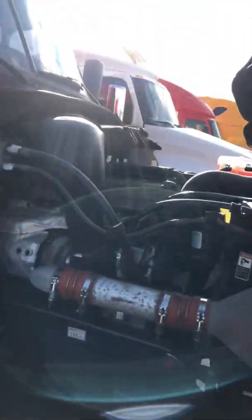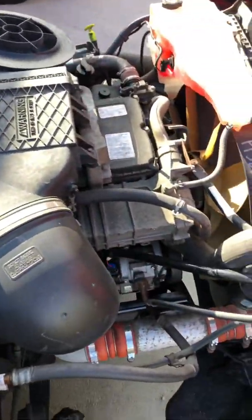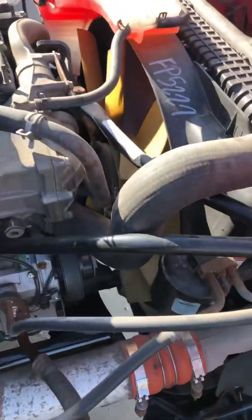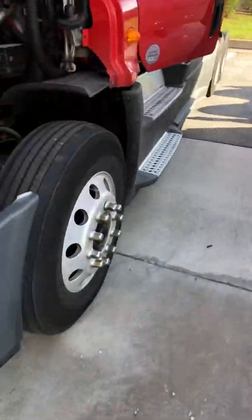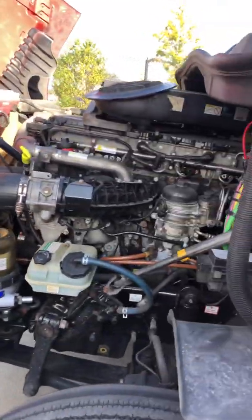So yeah, this is basically DD13. It's been getting the job done. I haven't really had any problems with it. Like I said, 700,000 miles on it, but I haven't really had any major issues out of it so far. So turbo and everything's still going. As long as it's going, I'm perfectly fine with it. I'm not really concerned with it, but so far everything's been going good.